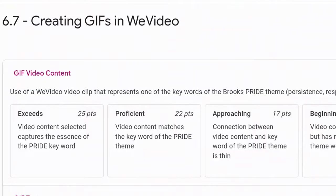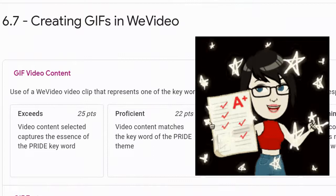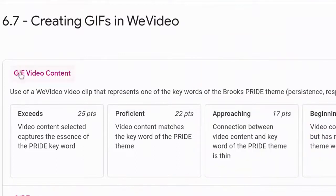Let's take a quick look at the rubric. I am going to grade 3 things. First is the video content that you choose using one of the WeVideo content clips. At the proficient level, the content matches the keyword of the Pride theme. The higher level, it's really capturing the essence of that word.